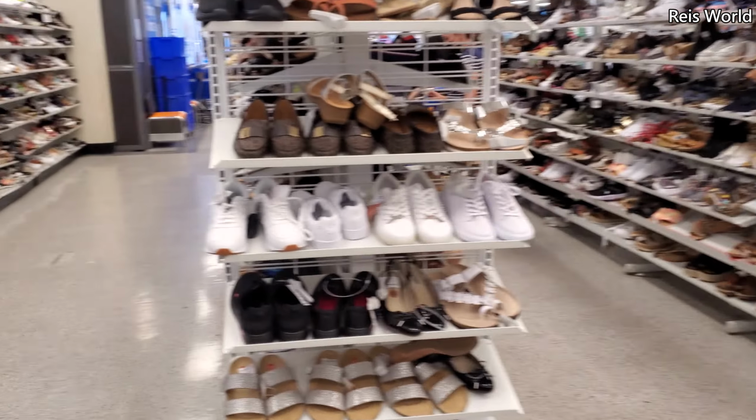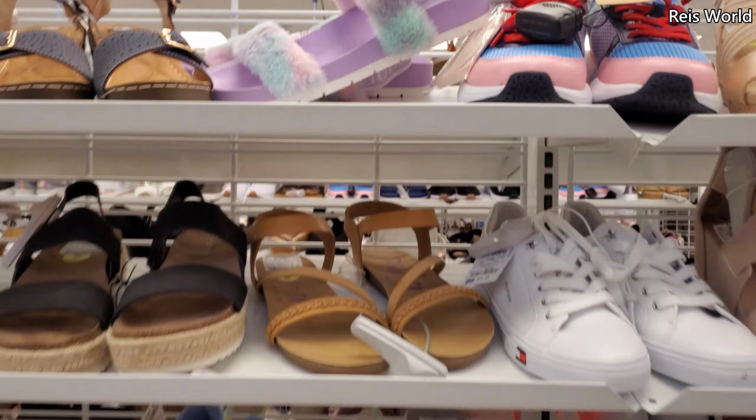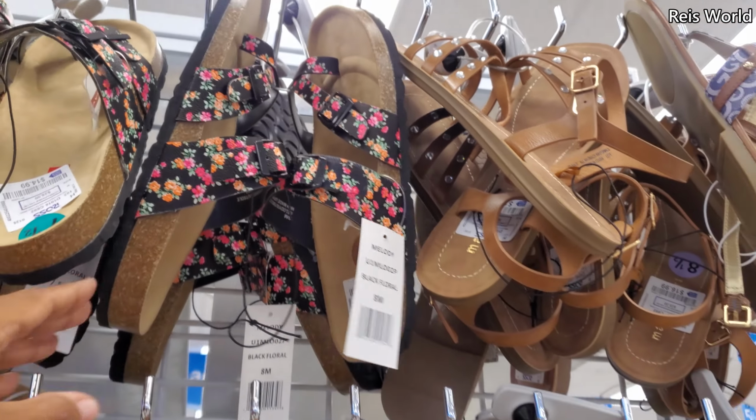And I'm noticing that trend that I was talking about before with the fuzzy shoes. I feel like that is a huge trend. Their Guess for $18, Report is $11, Union Bay is $15.